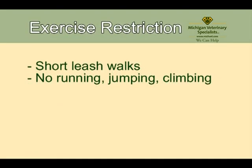Exercise should be restricted during the first 3 months after surgery. During the first 6 weeks after surgery, the patient is allowed outside on a leash for elimination purposes only. Running, jumping, and climbing stairs is not permitted. If unavoidable, the dog may climb stairs with the assistance of a sling.